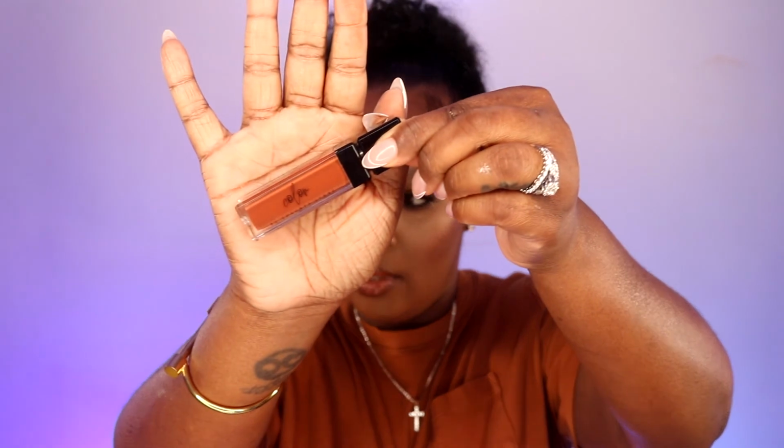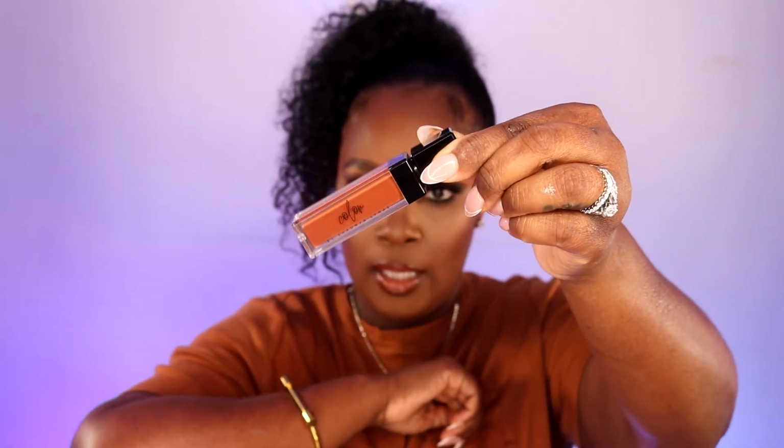So yes, I will link her information down below as well, and on my Instagram, so you can go scoop you some colors. I think she has like 4, maybe 5 or 6. I think this was the 5th color that she released. But yeah, this is definitely a very pretty color. Let me let you look. Focus. There we go. So this is a very pretty caramel color, the perfect name for it. Perfect for fall, perfect for the person that likes just a nude lip.